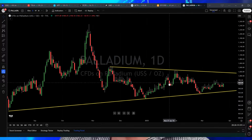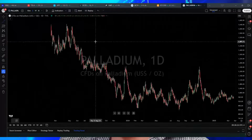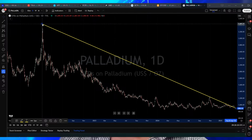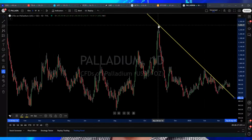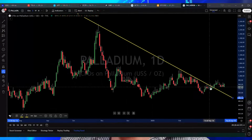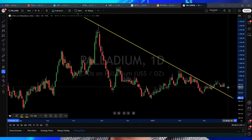Palladium, again, stuck in here. But look at this. I want to show you guys this because this is pretty cool. If we look at Palladium here, or if you could take this high and drag it down, this is what I'm paying attention to. How cool is this trend line, guys? The high from all the way back in 2022 connects perfectly to the high here in October 2024, connects right through here, consolidates, breaks down. Now we break out, and this to me, folks, is a bullish breakout. All right, I am long Palladium.